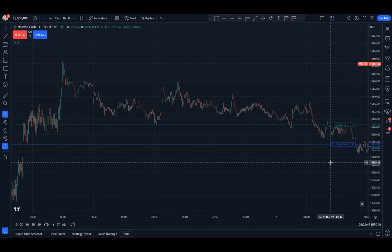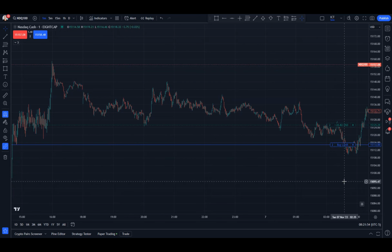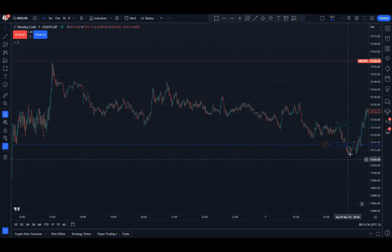So five of these trades, and you hit your daily target of more or less $100. So let's say, just wait. Okay, boom, there you've got your target, and you look for the next pullback.